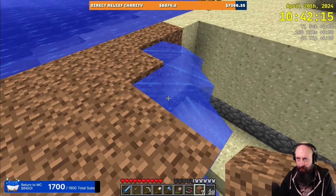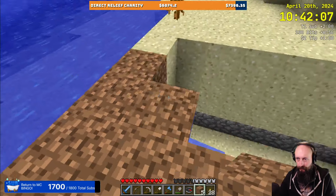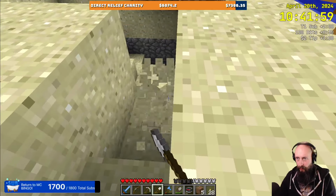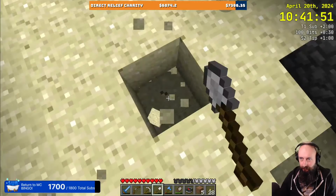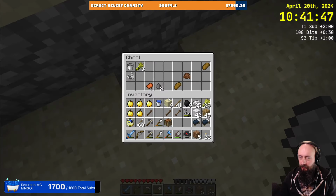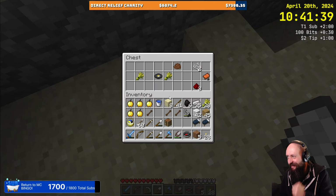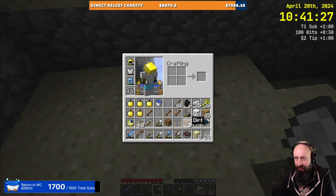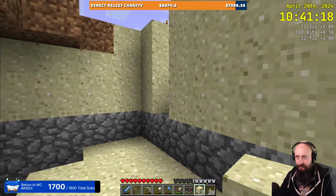Where is this block? There it is. Get out of my way. He's done it. Gotta make sure it's safe. That's not safe. I had a feeling. I felt like I shouldn't take anything out of this chest. This might be cursed. That's a shame. That's a damn shame. All right, as you were.